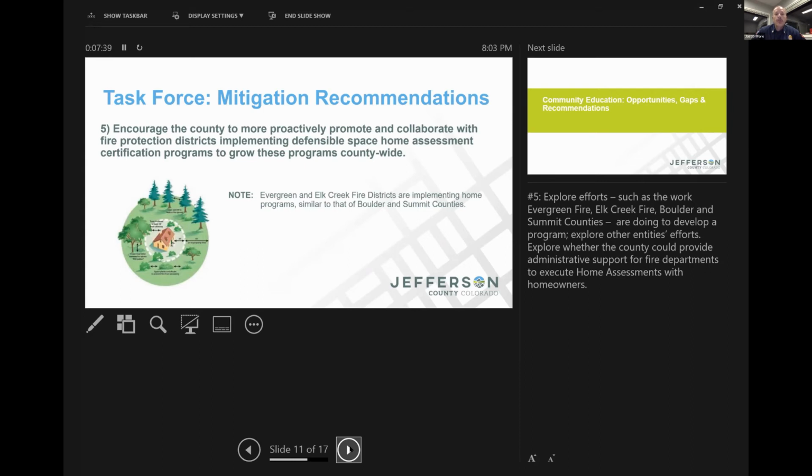We're trying to model our program after Boulder. Boulder has a very robust program that's very successful, where insurance companies, realtors, a lot of people are recognizing these certificates. And that's what we're trying to help the residents with, because it's getting very problematic to have insurance up here. By hopefully having a recognized program with a lot of continuity between all the fire protection districts as well as the county, it'll help residents be able to keep insurance, and it'll make things a lot easier for those of us that live up here.